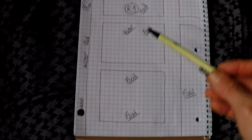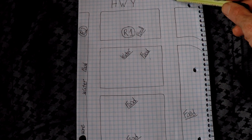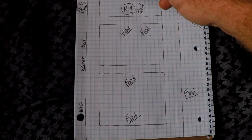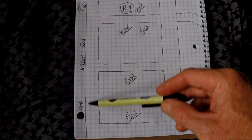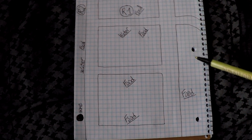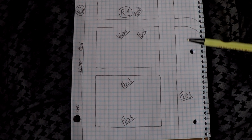Here's a sample map. This is my neighborhood, or part of it. Here's my house. Here's a highway to town. This road goes all the way through the subdivision, and this is a dirt road that almost goes all the way through the subdivision. These are dirt roads right here. This is roughly about a mile square map, part of my subdivision.